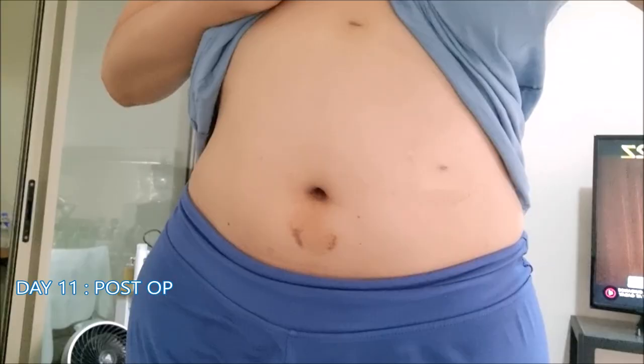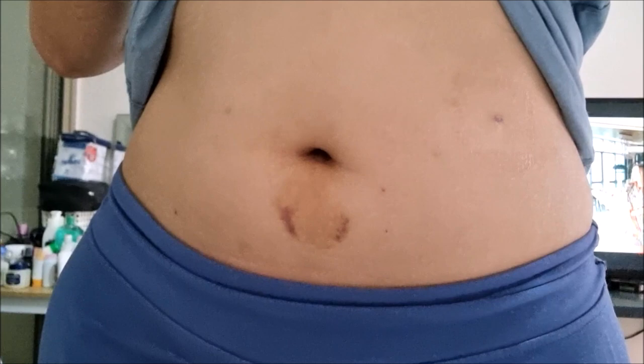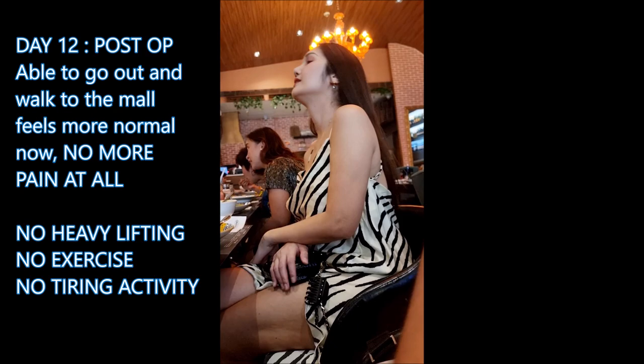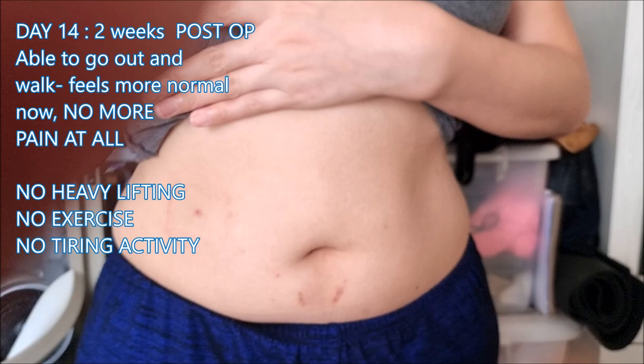And 11 days post-op after the gallbladder removal surgery, really getting better and better. Total of 11 days, yeah. Day 14, really getting better.